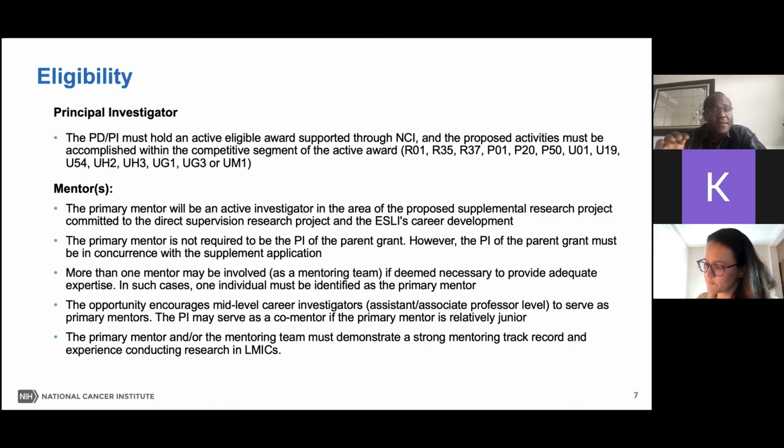Of course, if that mentor doesn't have sufficient experience, you can work with them and help mentor the mentor in mentoring the mentee. I think I'm probably using too many confusing words there. But the idea here is that we are flexible in a way that the PI, being very busy and committed with other things, can use this to their advantage by appointing somebody else to do the mentoring, and allow somebody else in their group to really gain the mentoring experience by mentoring the LMIC investigators.